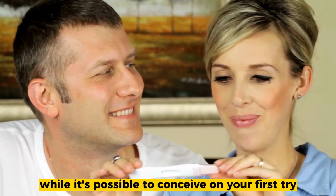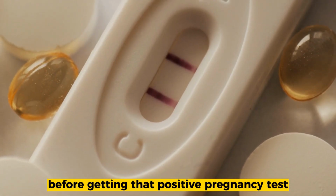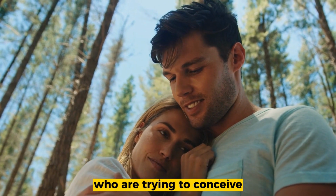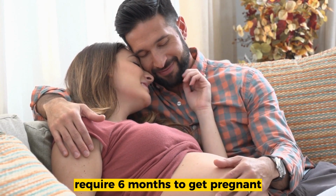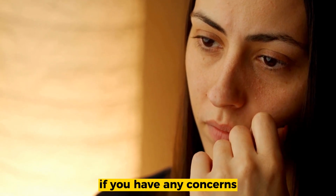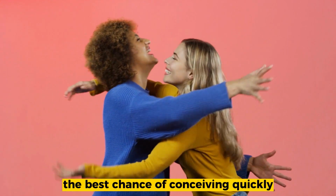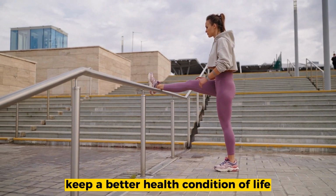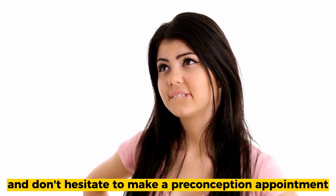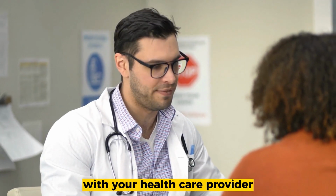While it's possible to conceive on your first try, most people try for several cycles before getting that positive pregnancy test. Some data show that more than half of couples who are trying to conceive require 6 months to get pregnant, with about 85% conceiving within 1 year. If you have any concerns or simply want to give yourself the best chance of conceiving quickly, keep a better health condition of life as much as possible, and don't hesitate to make a preconception appointment with your healthcare provider.